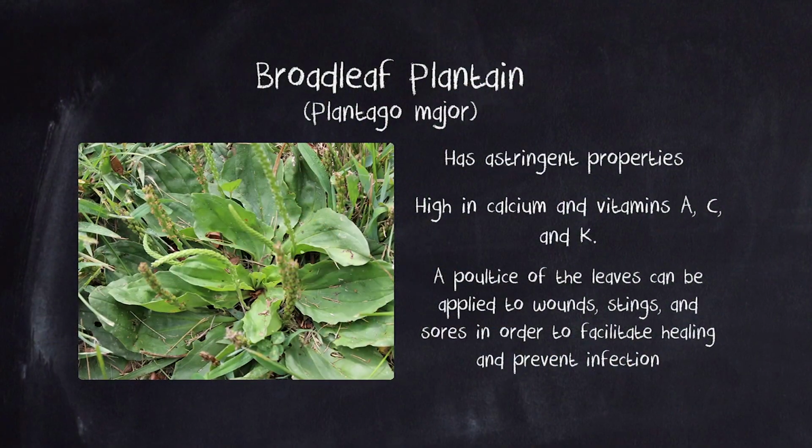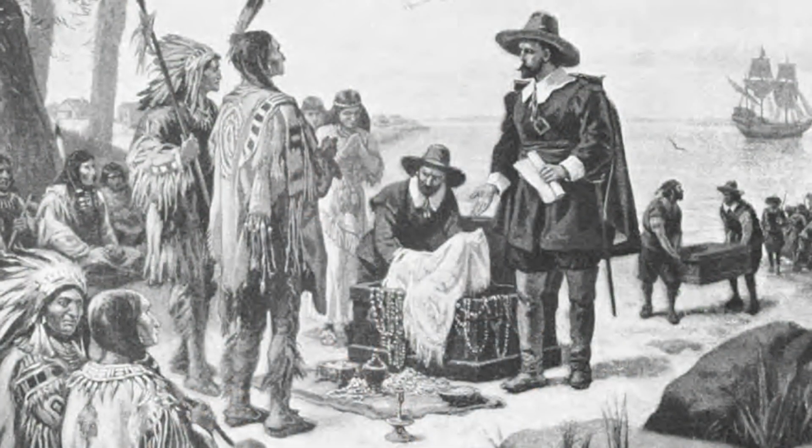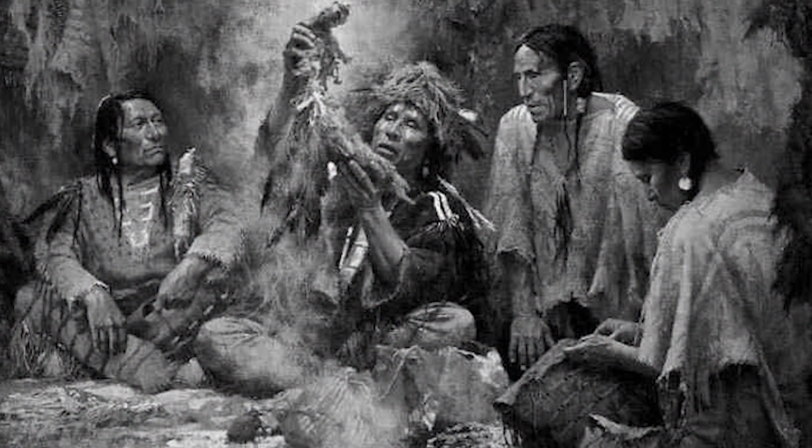Not too long ago on the show, I mentioned something about broadleaf plantain. Now, the Europeans cultivated that actually way back when. They brought it over with them. Next thing you know, they're teaching the Indians what it was good for. The Europeans had thousands of years to figure out what worked for what. The Native Americans also figured out what it took to get by. You know, you couldn't go to the doctor. Hey, what's up, doc?